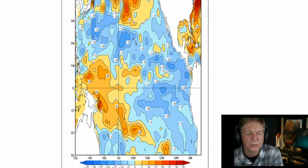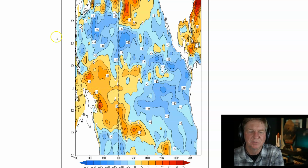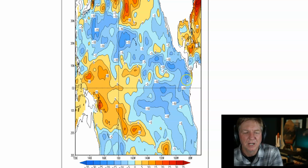You see warm water in the West Pacific here, plus 10, 15 centimeter anomalies. Warm water expands, it'll create a bump on the ocean surface. Of course, you also have nuking trades over here. They'll scoop out some of this water, also contributing to the negative anomalies, and push it up here.